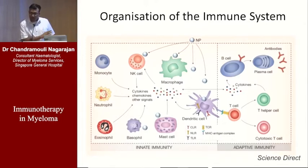By and large, the immune system is being orchestrated by a lot of white cells, and white cells come in many different shapes and sizes. You might have heard about neutrophils that we talk about often at your appointments in clinic. You're neutropenic, which means that you're low in neutrophil counts and so on. But there are more important cells as well in your immune system, on the right side of this, the adaptive immune system.